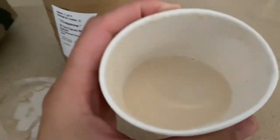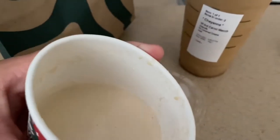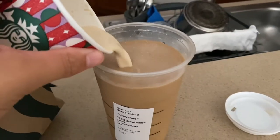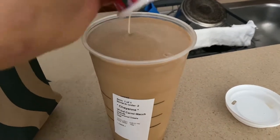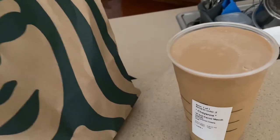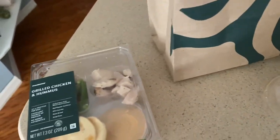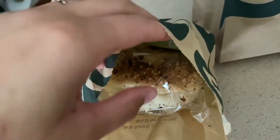Yeah, see, it's not foam anymore. If I had one of those little frother things, I would do it. I was thinking that since I put so much, it'd probably stay, but no. I'll just add some. There's my drink. And then I have a grilled chicken and hummus box, and some everything bagel with avocado bread.